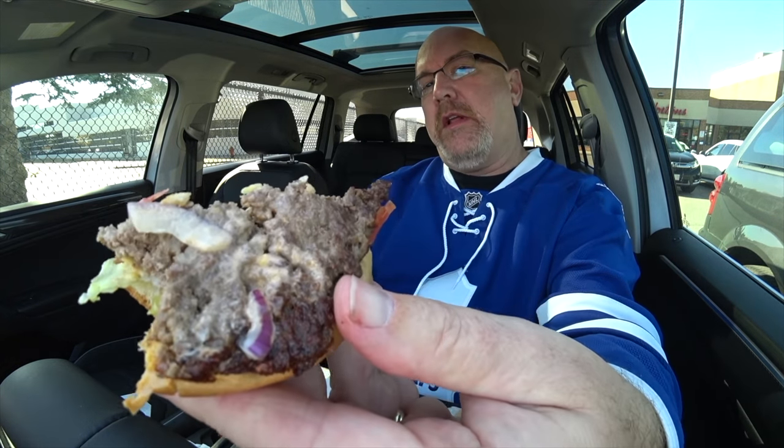It's kind of like the whole Thousand Island dressing, right? It's got that same look to it. But you can see the beef breaking apart. That's what I was kind of talking about before. And again, I put everything on it. If you like pickles, add that. And then just make sure you add those two things.